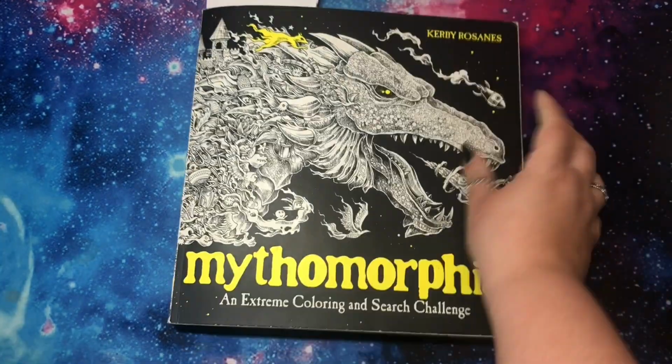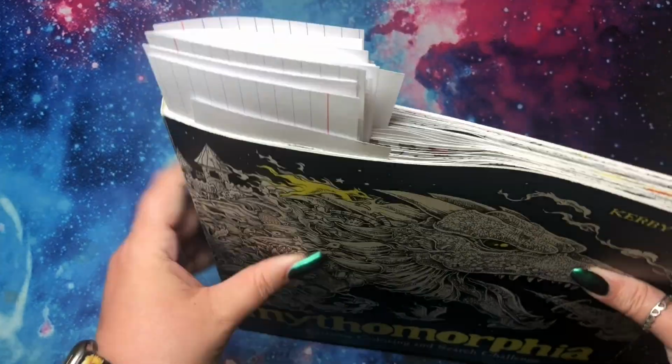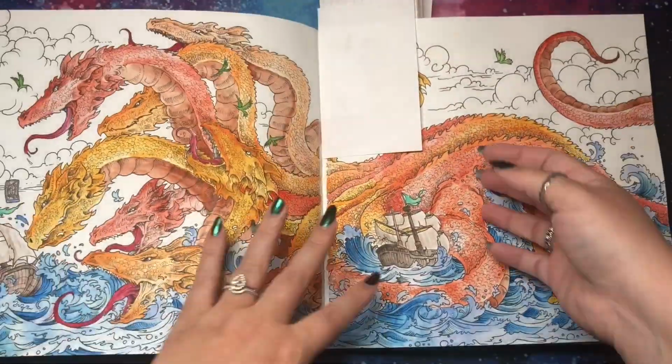Finally, I have Mythomorphia, which is by far my favorite of his so far. I think I have 37 pages done in here. This is one of the very first coloring books I got when I restarted my adult coloring journey.